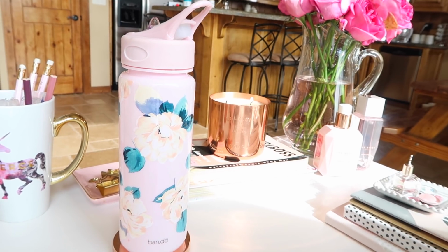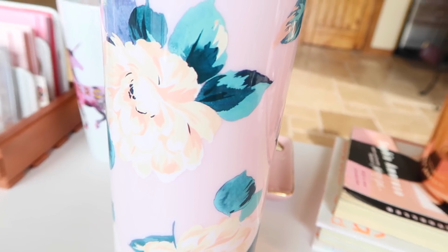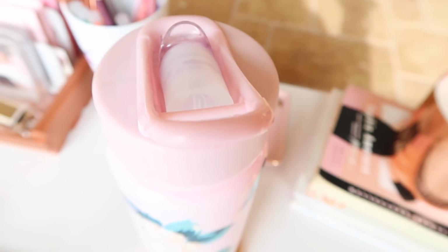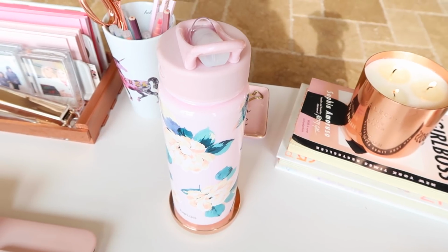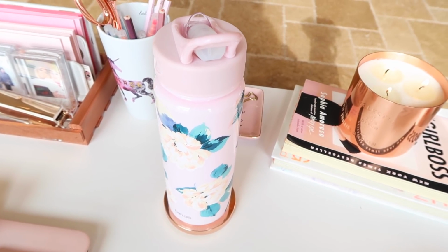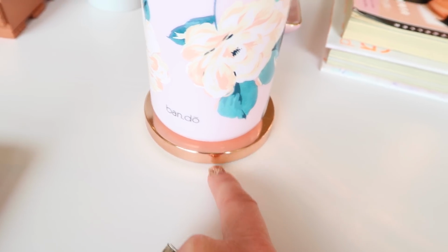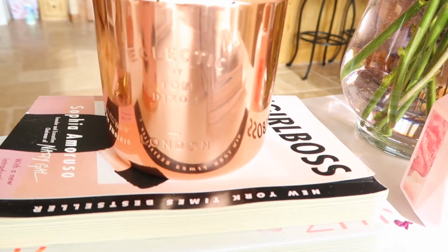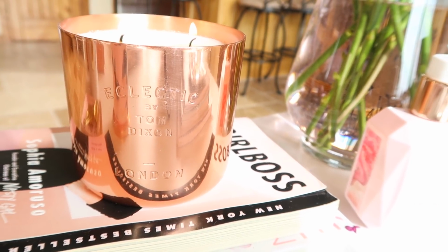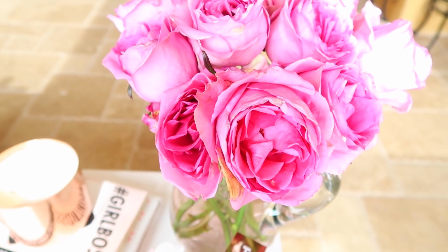So then we have my water bottle. This is by Ban.do. It is so cute. It has these gorgeous little flowers on, and I love the pop top of it. It just looks so pretty. And I figure if I keep water on my desk, it will be staring at me, and then I'll have to drink it more. And then this was a candle lid, but I just used it as a coaster because it's cute. That's what this candle looks like from the front. So it's super nice, I love it. And then those are my roses that probably have maybe 2 days left.